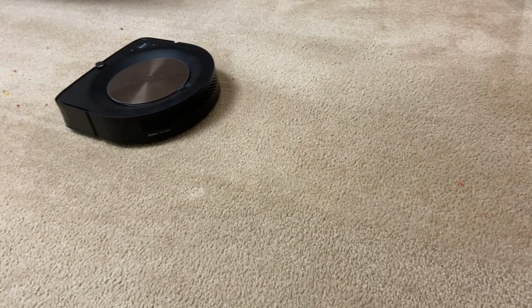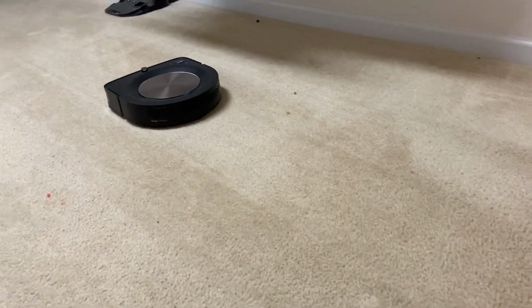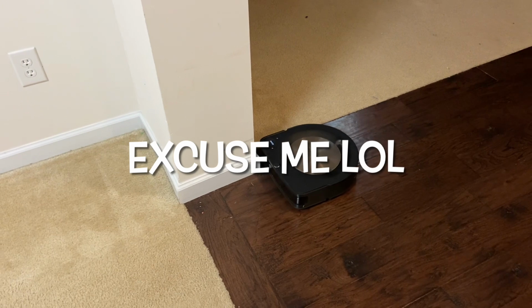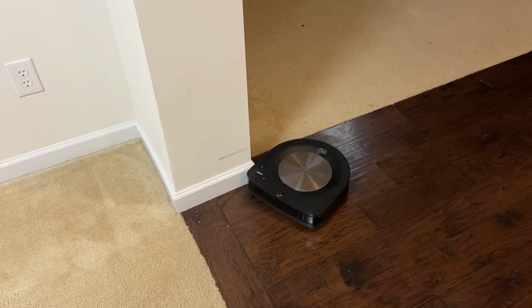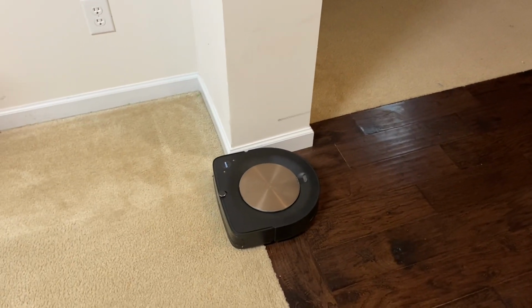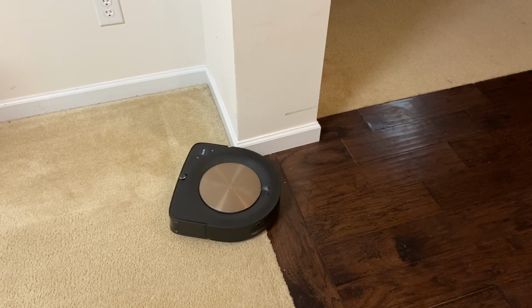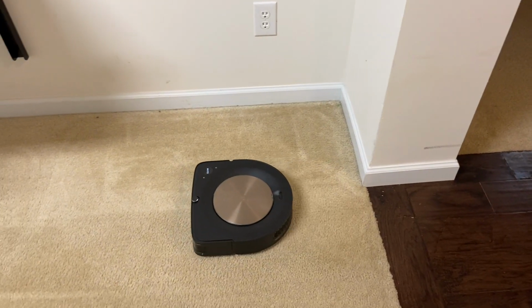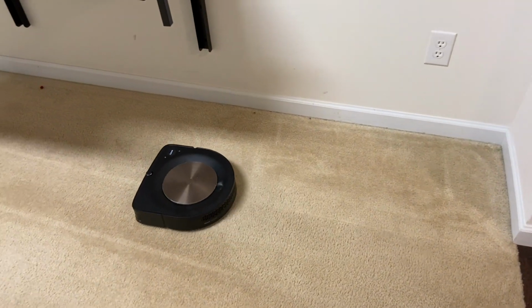See, it clicked on the rollers that time. Really weird. And you see, with the rollers on, it does an amazing job. These leftover Fruity Pebbles, they were not engaging. But other than that, it seems to be working pretty good. See, now it's engaging and working correctly, so that's odd. And it's increasing suction like it should.